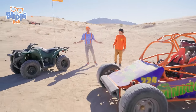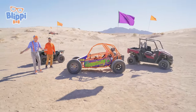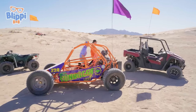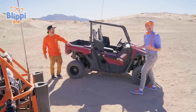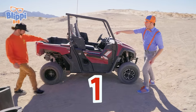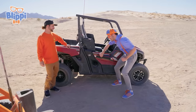Whoa, check it out. Look at all these vehicles. Hey, I know this one. It's a dune buggy. But Matt, what's this vehicle over here? This one over here? Yeah. This is a UTV, a utility vehicle. Whoa, a UTV. Awesome. It looks kind of like a dune buggy. It has four wheels. One, two, three, four, but you can't see through it.